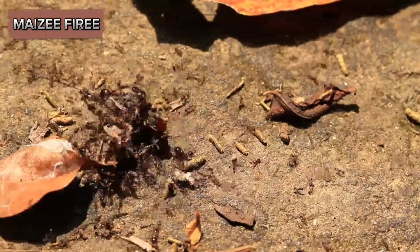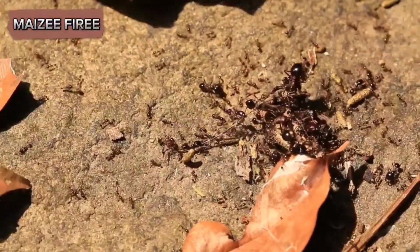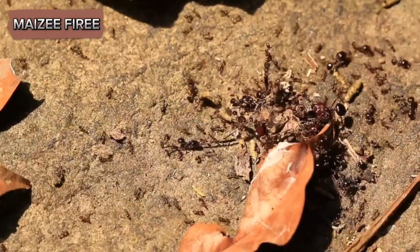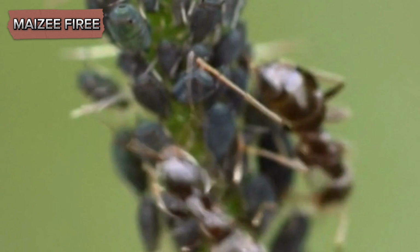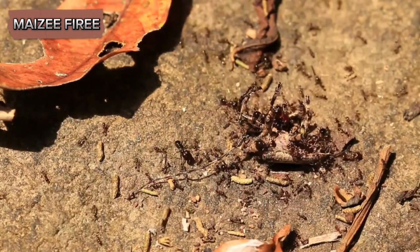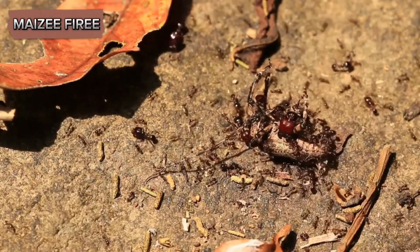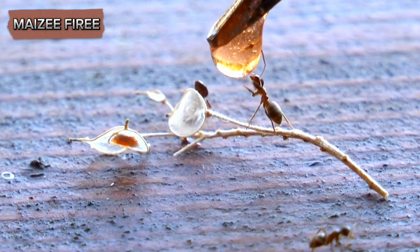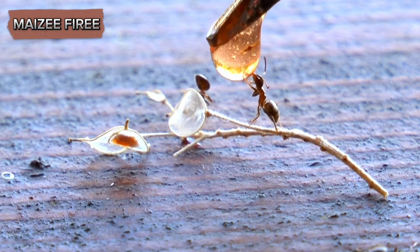Beyond protection, ants engage in direct care of the aphids. They use their antennae to stroke the aphids, stimulating them to excrete honeydew. This behavior, known as milking, is essential for both parties. The aphids receive regular attention and protection, while the ants harvest the honeydew to bring back to their nests. This constant interaction ensures that the aphids remain productive and the ants remain well fed.